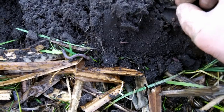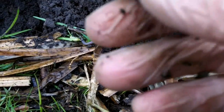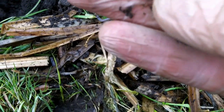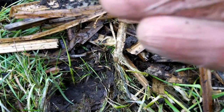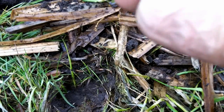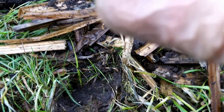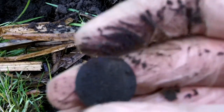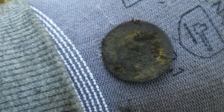On to the next. It's a coin, and it's again very thin. Is it a coin? Or what? What shall it be? I give it a clean up. I think it's a Zeelandia of the southwest of Holland.